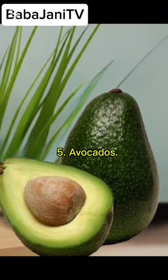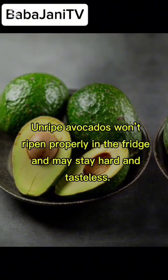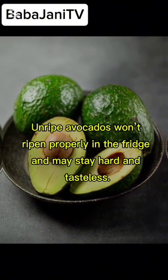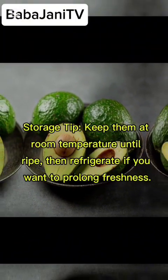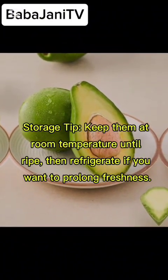5. Avocados. Why avoid the fridge? Unripe avocados won't ripen properly in the fridge and may stay hard and tasteless. Storage tip: keep them at room temperature until ripe, then refrigerate if you want to prolong freshness.